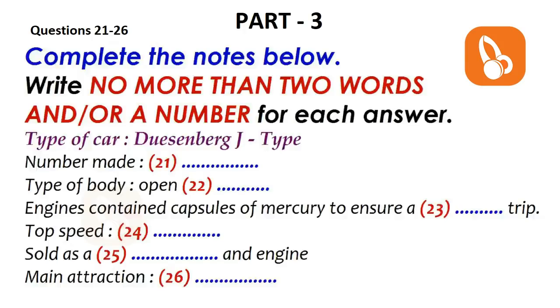Well, only 473 Duesenberg J-types were ever built, and the model here is one of the rarest. Each had a short 125-inch chassis or framework, and the body was always in the form of an open two-seater. The technology behind the car's 6.9-litre engine was extraordinary. It featured capsules of mercury in the engines to absorb vibration and provide an incredibly smooth ride.